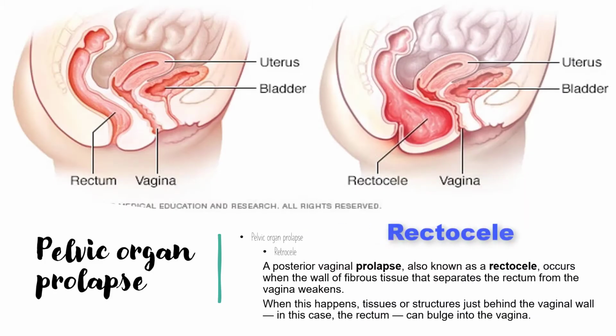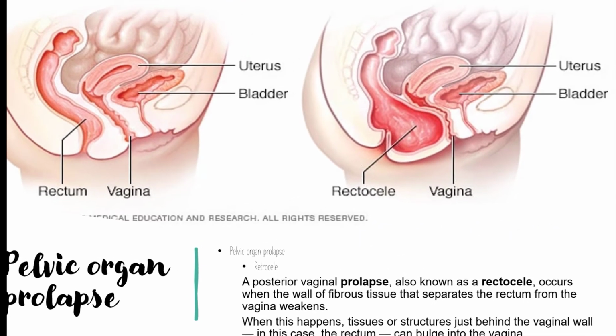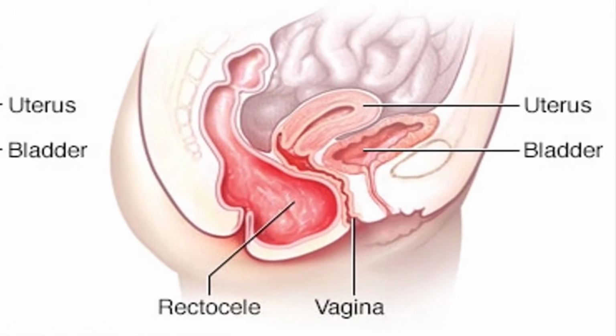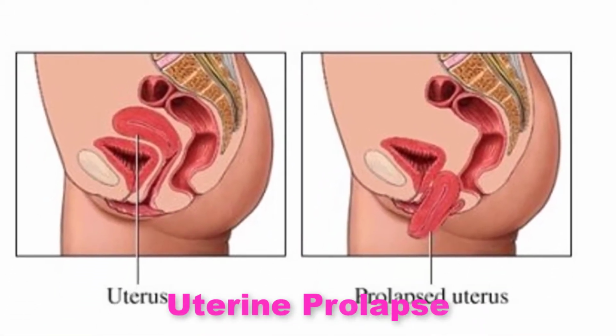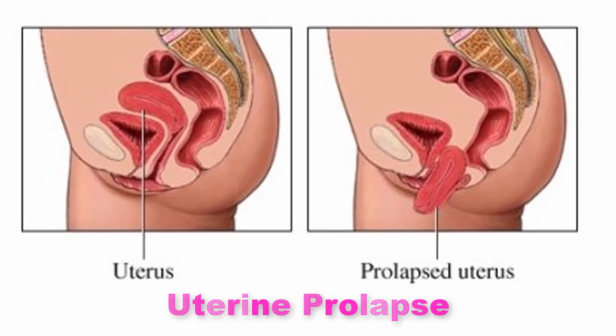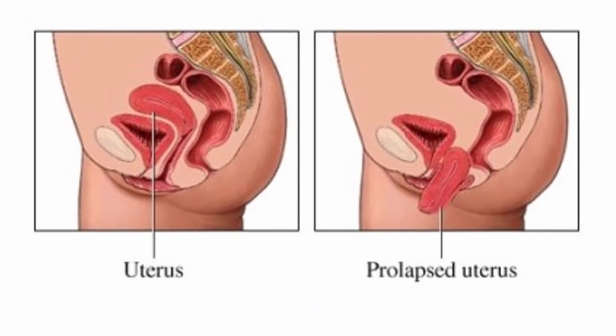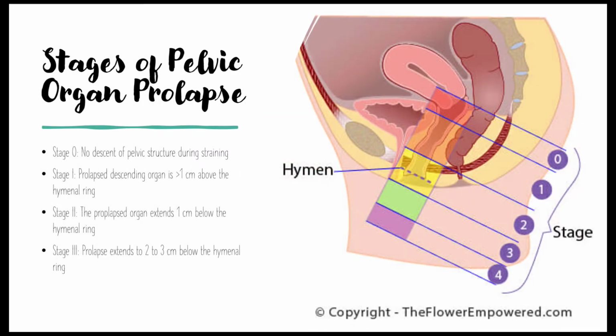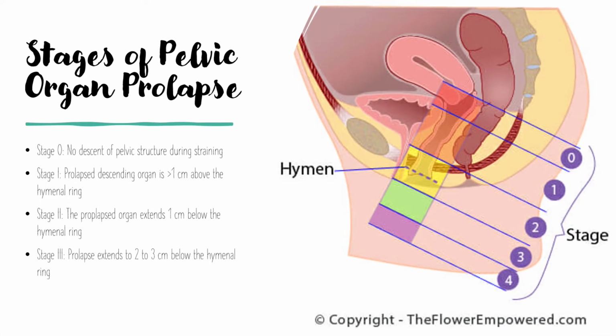A posterior vaginal prolapse, also known as rectocele, occurs when the wall of fibrous tissue that separates the rectum from the vagina weakens. When this happens, tissues or structures just behind the vaginal wall, in this case the rectum, can bulge into the vagina. Uterine prolapse occurs when the pelvic floor muscles and ligaments stretch and weaken and no longer can provide enough support for the uterus. As a result, the uterus slips down into or protrudes out of the vagina. There are different stages of pelvic organ prolapse depending on how far the organ is removed from its normal position.